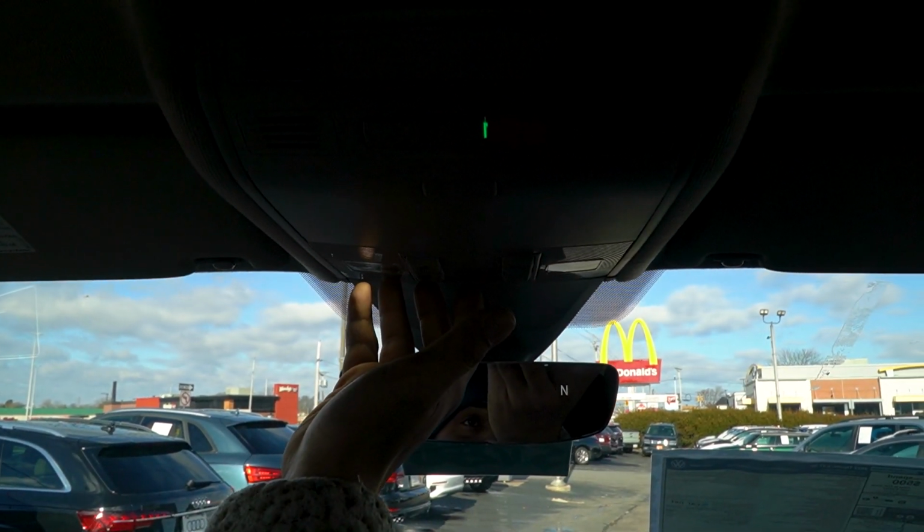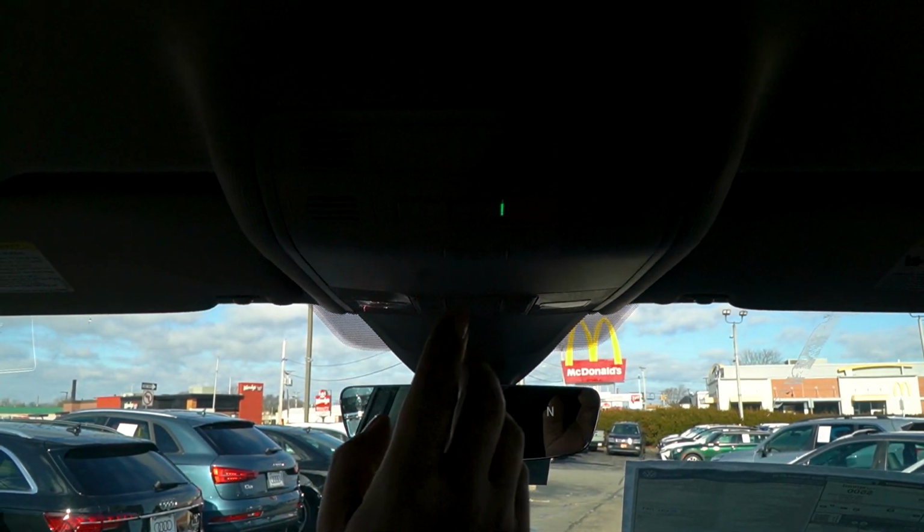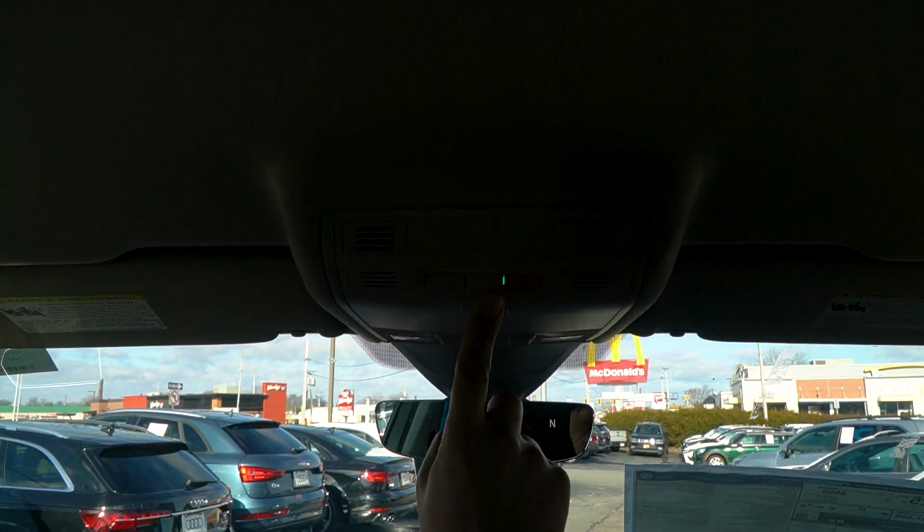Now I just want to point out this was updated LED in here, so it's a nice new look at night. You get a nice sunglass holder, and she gets 3 free services with the car: Safe and Secure, Roadside Assist, and CarNet, which we'll go over in person.